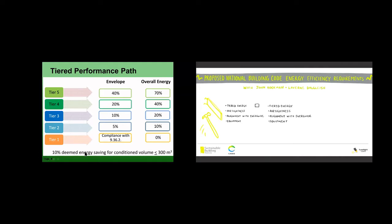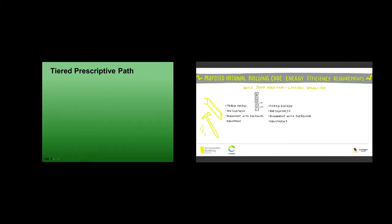There's also an allowance for smaller buildings. And so if you have a conditioned volume equal to or less than 300 cubic meters. So this is important, it's cubic meters. A lot of people saw this and were making a mistake thinking it was square meters, but it's cubic meters. So you're deemed to have savings of up to 10% if you have a volume less than 300 cubic meters. So the tiered prescriptive path, tier 1, as I said, is basically going to be the 2020 NBC, and there's some minor updates to the 2012, 2015 NBC 9.36 requirements.